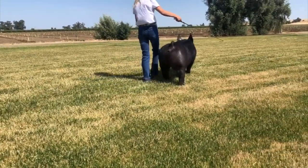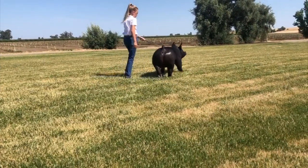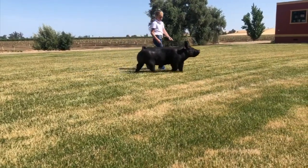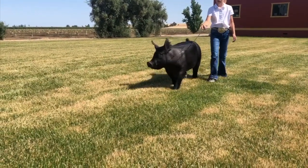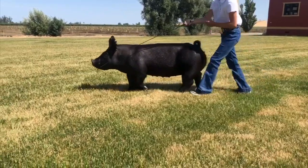Now, if I'm going to be really critical, ever so slightly she wants to push out on her hock, and she could stand to be a little bit more full, but once again, I think that's getting really critical of an awfully good one.